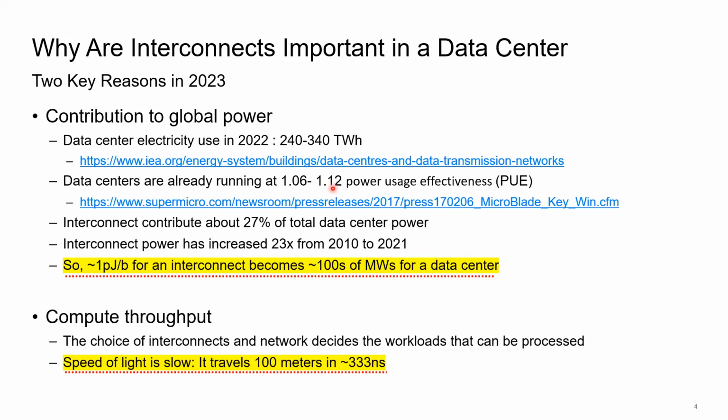So the low-hanging fruits to save data center power are already plucked. What we need to focus on now to save power is to save power in the real data center processing. Now the next two data points are based on our experience with these technologies.